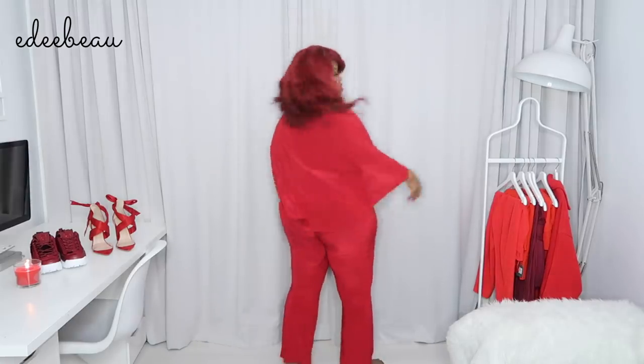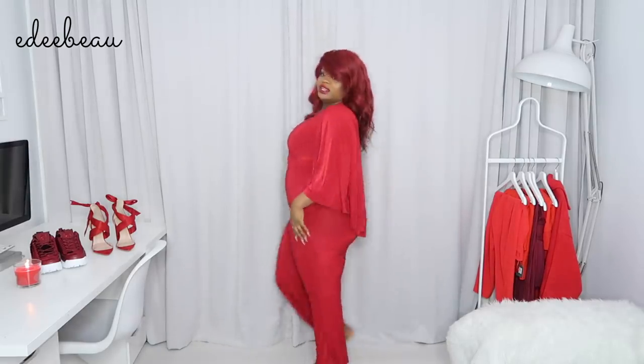The cape required that. Okay, so full look time. Love the top half. Wish the legs were longer or at least more tapered. It's a wide leg, so I can make this work. I feel like I'm just loving this though. This is like, whew, let me twirl for you guys. Oh, yes, yes. Okay, let's turn.